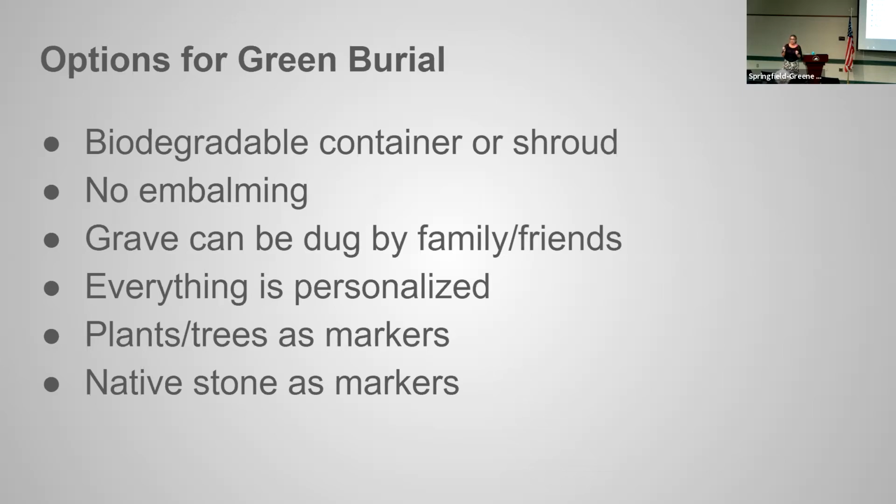I'm from a much more urbanized area, but even in this area, as late as the 40s, people were still taking care of their dead at home. They were transporting their own dead to the cemetery, whether they were embalmed or not embalmed. They had a hand in digging the graves. They had a hand in filling the graves back in.